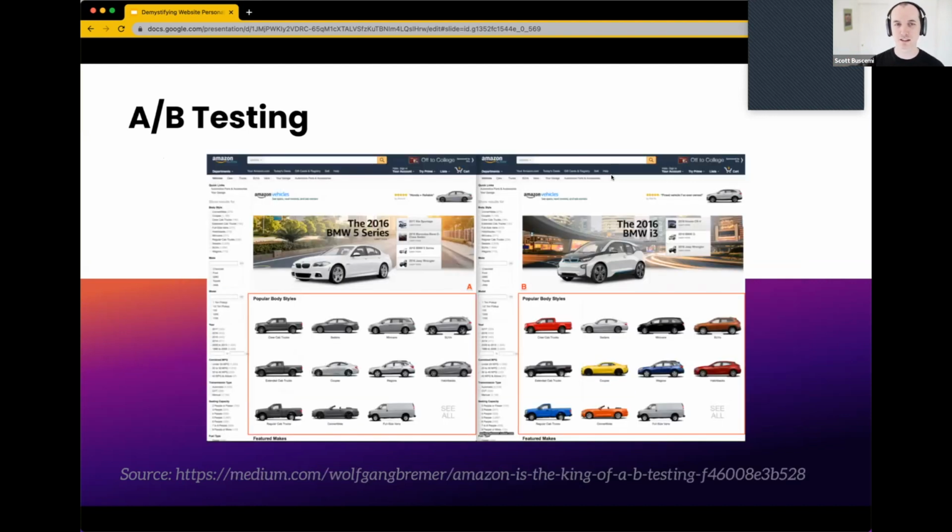This is another one that I really like, which is Amazon testing out their Amazon vehicles page and trying out what it would look like if all the colors of the cars were gray versus if they are all colorful. And especially at Amazon's volume, they're able to tell pretty quickly what is going to be the most successful.